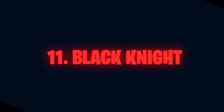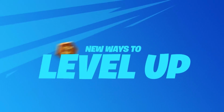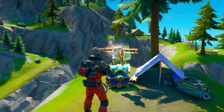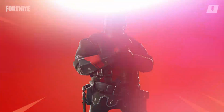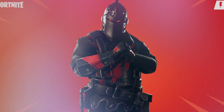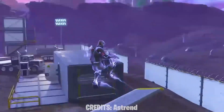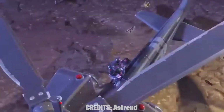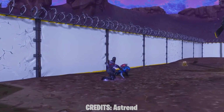Number 11. Black Knight. Season 2 of Chapter 1 was the very first season of Fortnite to have an actual Battle Pass added to the game, and so it would make sense that the higher tier Battle Pass skins from the era would be pretty sought after. The terrifying Black Knight, with his glowing red eyes, is one of the most sought after skins from this time, and coming in at Battle Pass Tier 70, it's understandable that a lot of the people who played at that time probably didn't manage to get it.